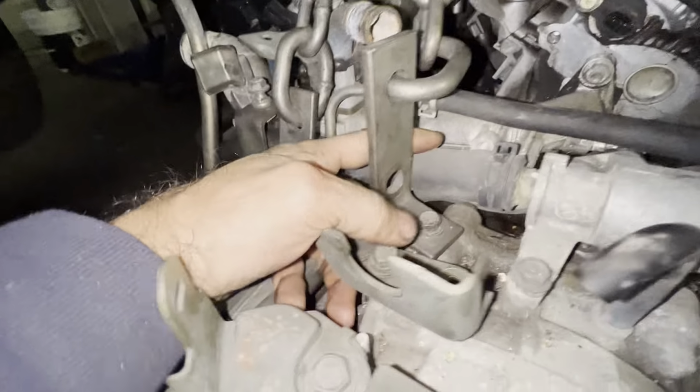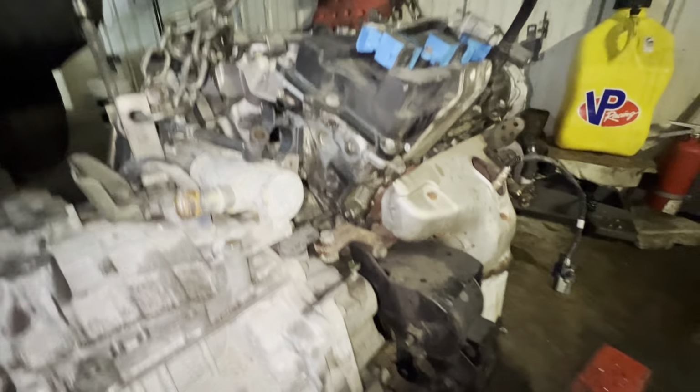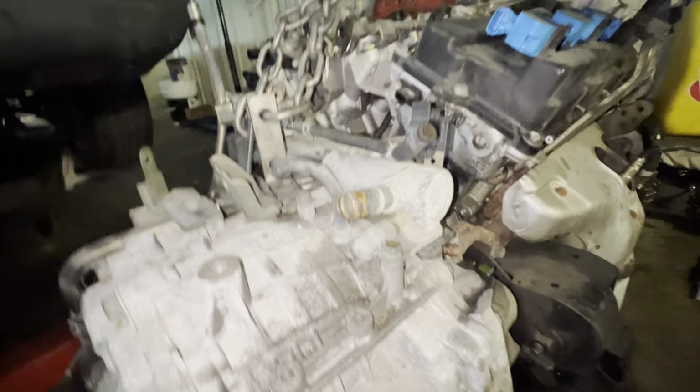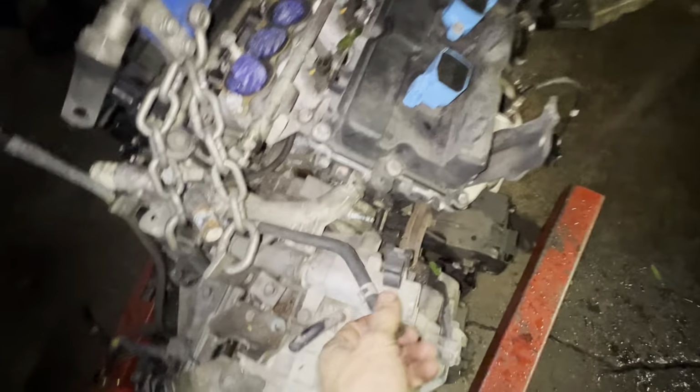Behind this, if you see, there's another hose here. That one you could always replace later once the motor's installed. I'm not going to nitpick that. But there's definitely some concerns with the age of all these hoses. Every single one.